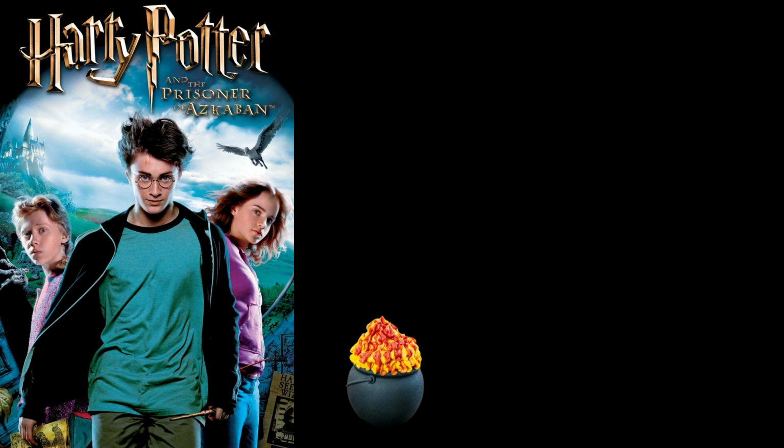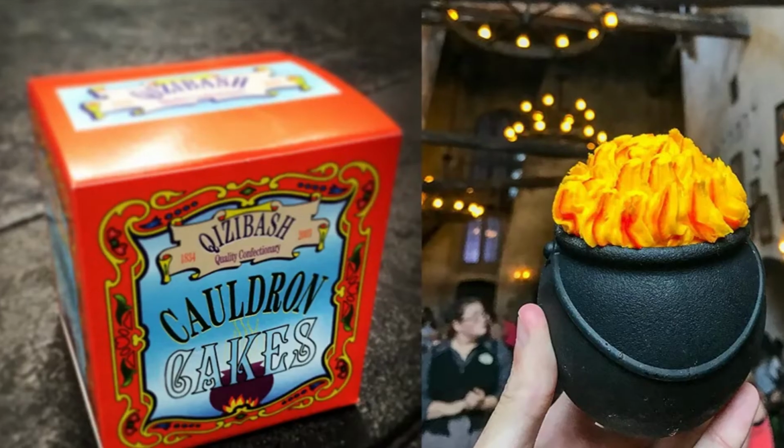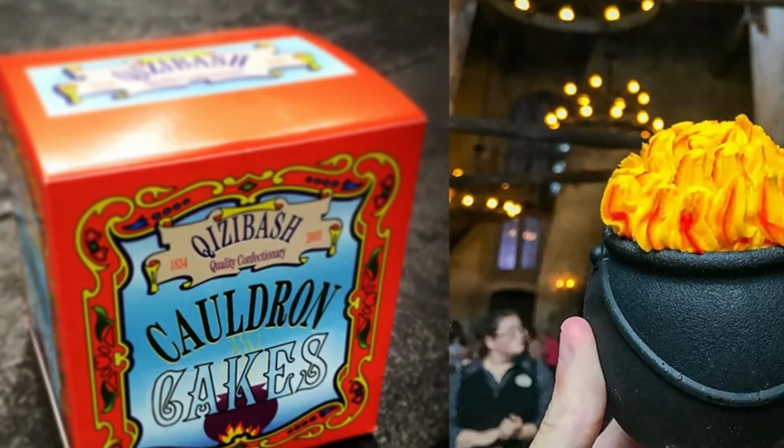We can see cauldron cakes appear in Harry Potter and the Sorcerer's Stone when Harry first met Ron on the Hogwarts Express. They can also be found in Harry Potter and the Prisoner of Azkaban and Harry Potter and the Goblet of Fire. So, if you're looking for a delicious treat that will take you back to your days at Hogwarts, cauldron cakes are the way to go.